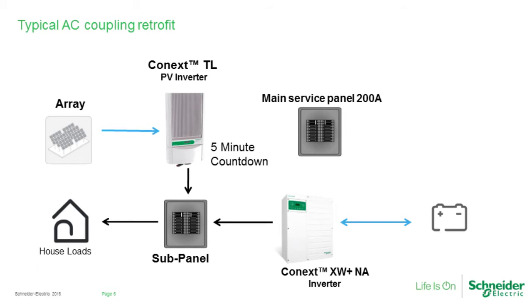So what we can see here is that suddenly the grid's gone away. And we know that the grid's gone away because, well, it's not there anymore on the slide. But after a 5-minute cooldown, that Connex PV inverter is still pushing power out onto the sub panel. It's doing so because the Connex XW Plus is actually creating that sine wave that's needed for the system. Now you notice here that there's still a bidirectional arrow on the right hand side pointing to the battery. What we're going to talk about a little bit later is exactly some of the charging characteristics that occur during an AC coupling retrofit.